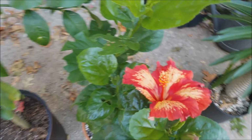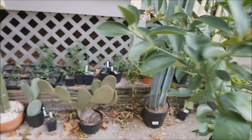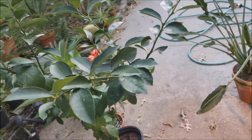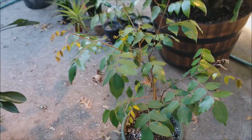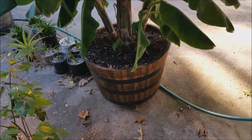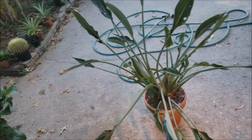The tropical hibiscus has flowered. This is a Meyer lemon, and it's about to flower here too, so lots of little flower buds here. So I'm not certain if this Meyer lemon was in the last update or not. And then we've got a starfruit that I purchased, which has just taken off. It's growing a lot, and I repotted the bananas. This dwarf ladyfingers is in the pot that the dwarf Cavendish used to be in. The Cavendish is now in a half wine barrel.